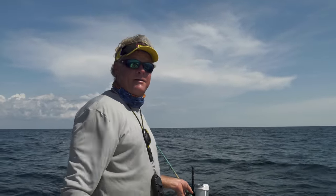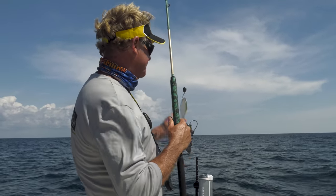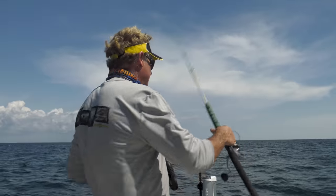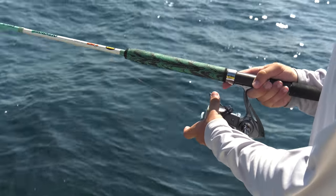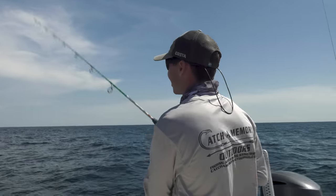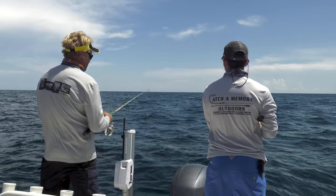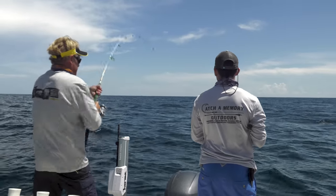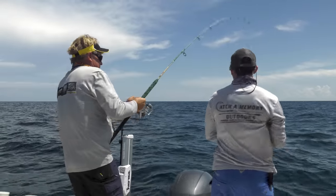So we're gonna drop down on the last spot of the day with some scaled sardines on knocker rigs and see what we can catch. Hang on, JJ, because this is a good spot. Try and pull up a different kind of brown fish. That'd be nice. On the bottom. I ain't on the bottom, I got a fish. I'm over you. Yep.